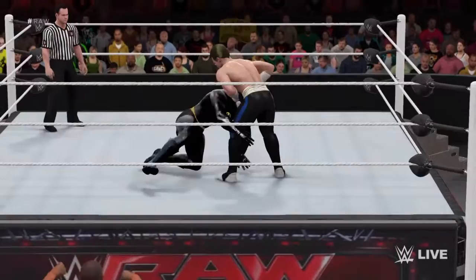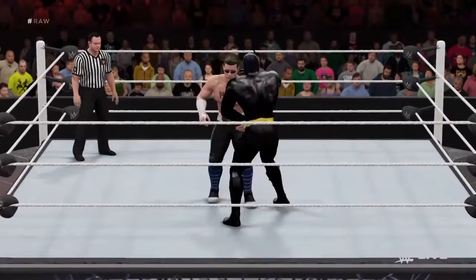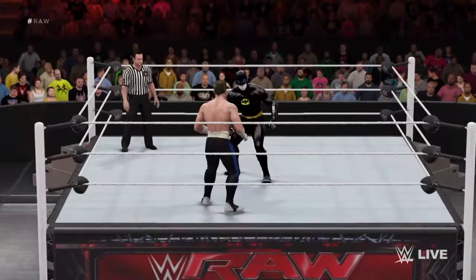Johnny Cage picking up Batman, and Batman reverses, counters it, and Batman's got the arm of Johnny Cage and slams it into the mat. Now he's picking up Johnny Cage. What's Batman gonna do? Batman off the ropes, Johnny Cage off the ropes into a side suplex. Johnny Cage is now on the ground. Batman's attempting to get up. What is he gonna do?